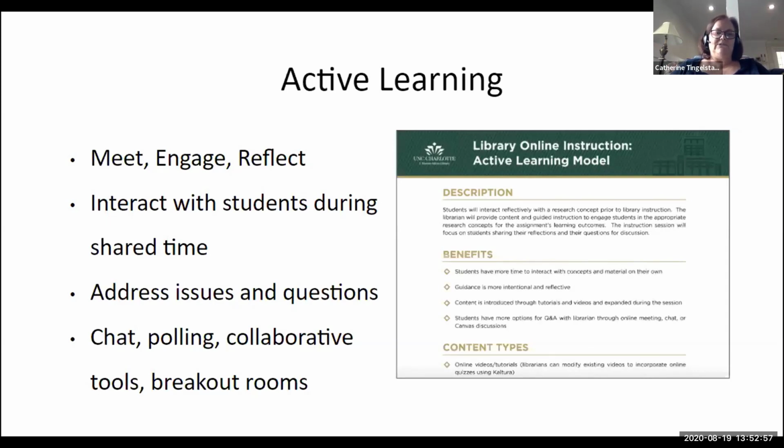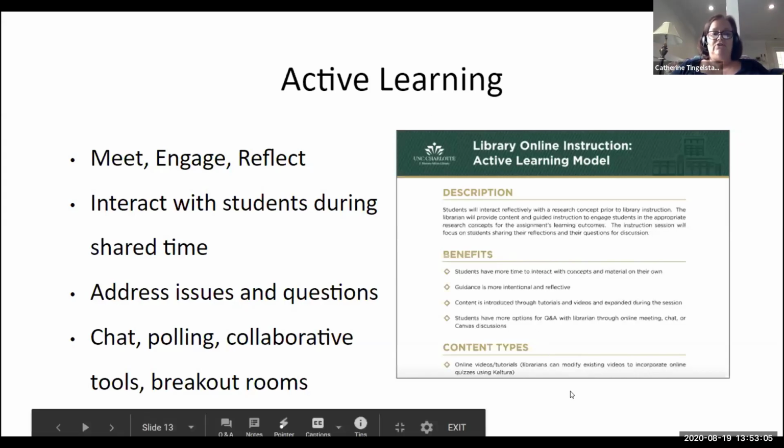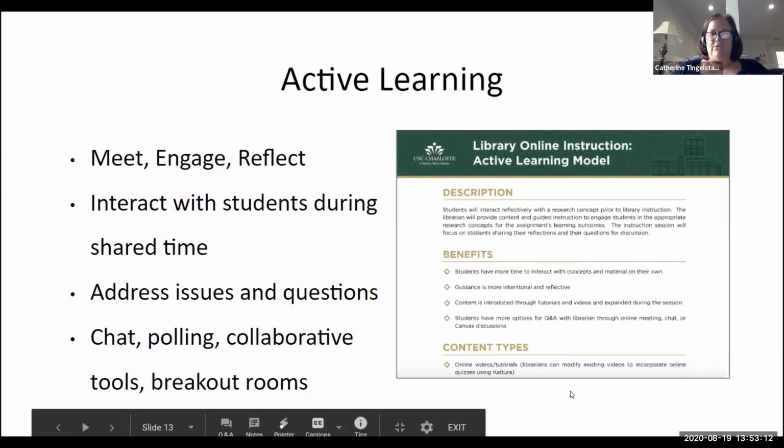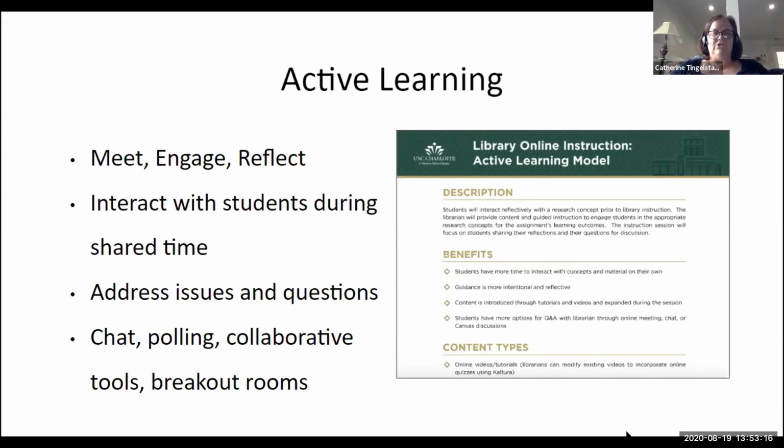So again, we want to use that time that we have available with them live to be able to interact with them, to address issues and questions. And we've been working on incorporating as many of these tools as I'm sure you and everybody else have, just to make sure that we are really creating active, interactive sessions, with tools like the chat, the polling, and some of the other collaborative tools.